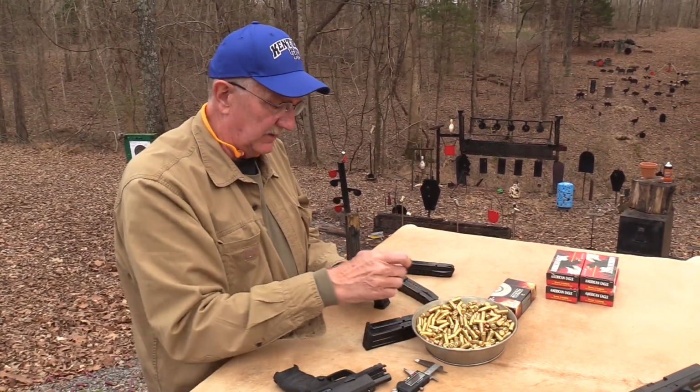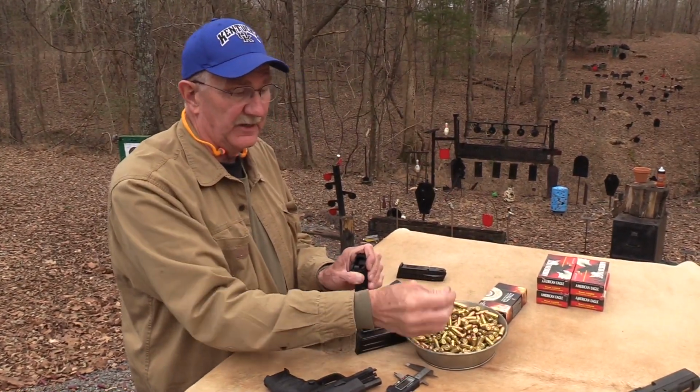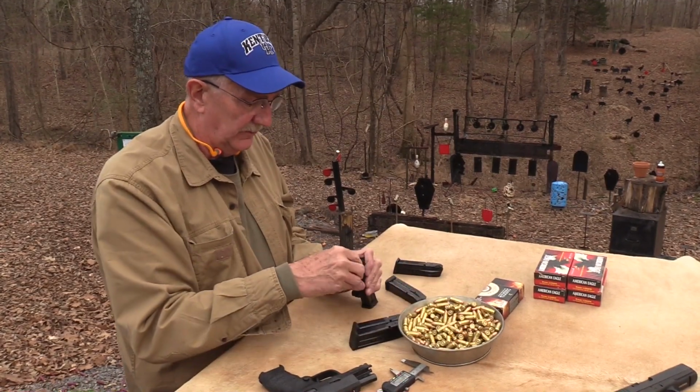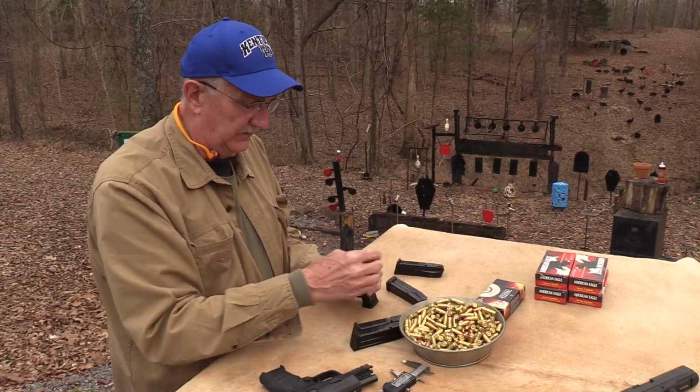Here I'm loading all these mags like I'm going to shoot a bunch more. Well, I just can't stop. I've got all this nice ammo. Sorry, Federal. We're going to sling some more of it and see what we can hit.